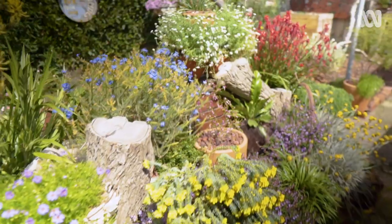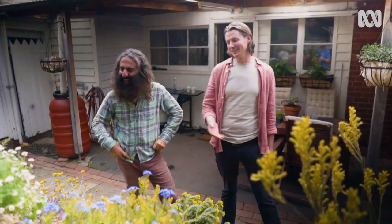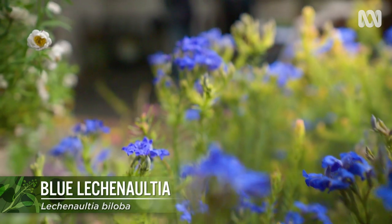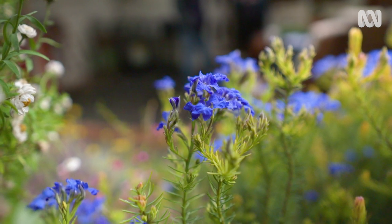I feel like I'm in a lolly shop. Have you got any favourites that you want to talk about? It's a good way to describe it. The Lechenaultia biloba is probably my favourite. The blue is amazing, and it's a Western Australian plant. It lives in sand. It lives in desolate soils, yet it produces just amazing colour.